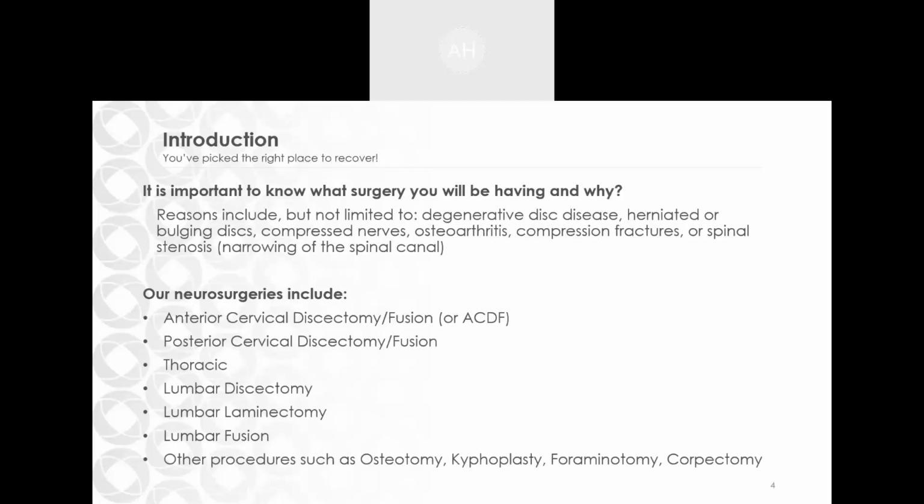It is important to know what surgery you will be having and why. Reasons include, but are not limited to, degenerative disc disease, herniated or bulging disc, compressed nerves, osteoarthritis, compression fractures, or spinal stenosis, which is narrowing of the spinal canal. Our neurosurgeries include anterior cervical discectomy and fusion, or ACDF, posterior cervical discectomy and fusion, thoracic surgery, lumbar discectomy, lumbar laminectomy, lumbar fusion, and other procedures such as osteotomy, kyphoplasty, foraminotomy, and corpectomy.